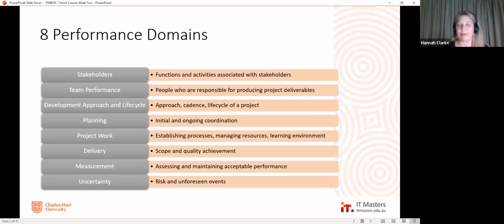But just for your reference, the other four are the project work performance domain, which is putting in place all of the processes, making sure we've got the adequate resources and managing them through the life cycle, and promoting a learning environment within our project and our project team. We've got the delivery performance domain, which is all about making sure we deliver to the scope of the project and that we achieve our quality objectives as we're going as well.